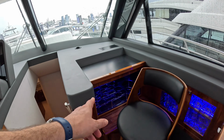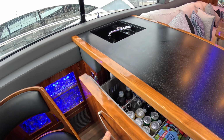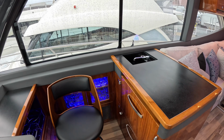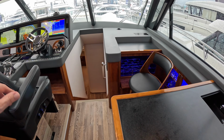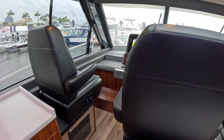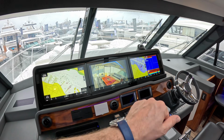And talking of choices, this one's got the bar area here. So we've got drinks around here, more refrigeration in here, a little sink. Again, if you want to, you can have that as an L-shaped seating area around here. So it just depends how you want to configure the boat. But when you're underway, that's quite a nice area for people to be alongside the helm. But in fact, even with that, because we're a bigger boat, you've got the triple seats on here rather than the double seats. Wine cooler tucked away underneath there, and then multi-function displays, all Garmin on this one, across here.